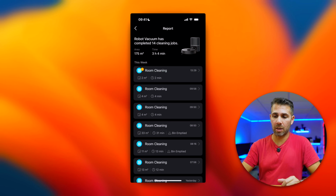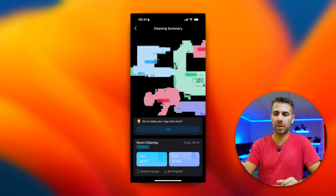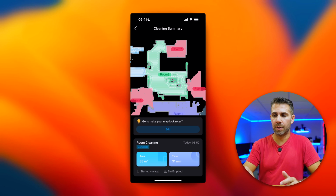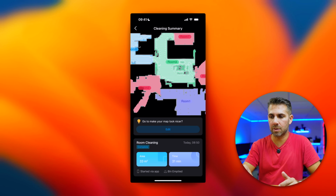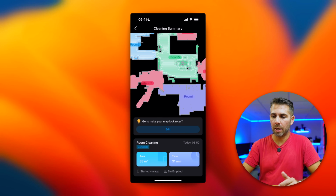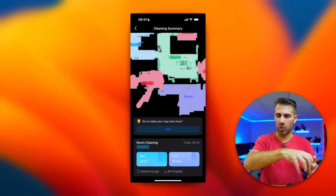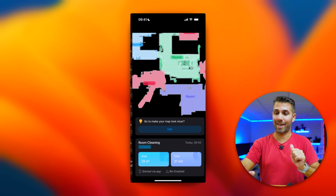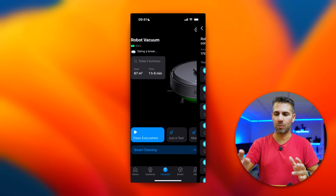So let's go back. I can also see some reports here where it says this particular cleaning session I did this and this. We can see here in white where it passed, so it cleaned all the room. It took 31 minutes in an area of 33 square meters, started via app, and the bin was emptied, which means that it took all the trash to the docking station, and that's a must. So we have a lot of information right over here on the reports.